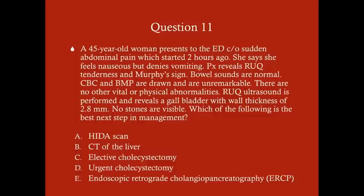Alright, so the answer to this question is A, a HIDA scan. So what do we have here? We have a woman who, first of all, is a woman in her 40s, and those are 2 of the stereotypical features, actually probably 3, of the typical woman that comes in with cholecystitis.